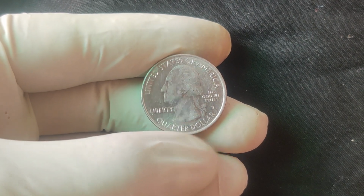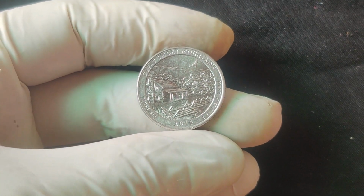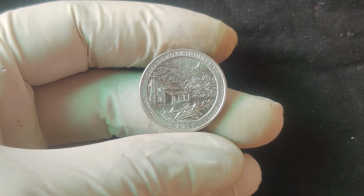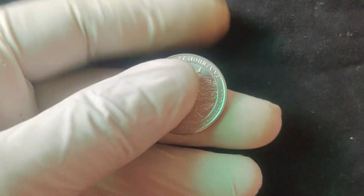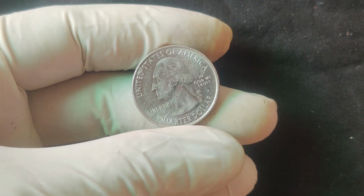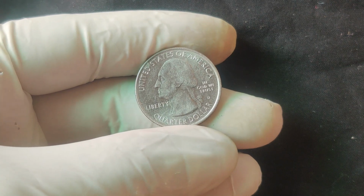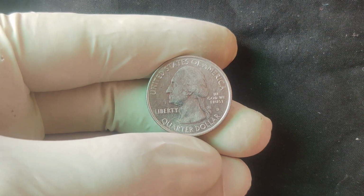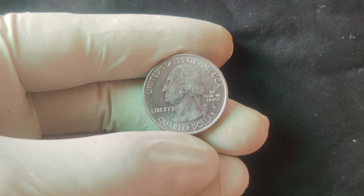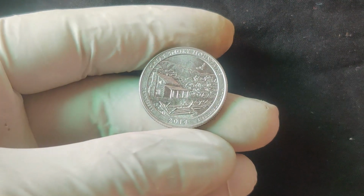Alright, so here's the part you're really going to want to pay attention to. The reason this 2014 D quarter can fetch over $1.3 million comes down to a rare die-casting error. This specific error led to an extremely low mintage, and in the world of coin collecting, rarity equals value. There are a few notable errors associated with the 2014 D quarters, but one in particular is what has made this coin so valuable. It's called a double die error, a situation where the die used to strike the coin has misaligned, resulting in an image or text that appears doubled.